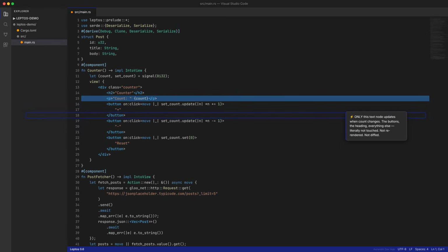The signal function returns a getter and a setter, a read signal and a write signal. Leptos tracks which parts of the DOM read each signal. When you call set_count.update or set_count.set, only the DOM nodes that read count re-render. In our counter, only the paragraph showing the count updates. The buttons, the heading, everything else stays completely unchanged. Not re-rendered, not diffed, literally not touched. This is why Leptos is faster for granular updates.